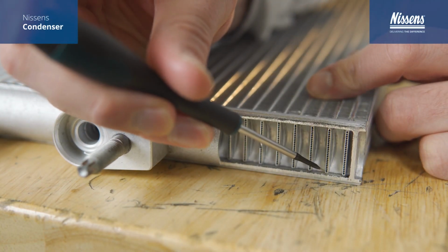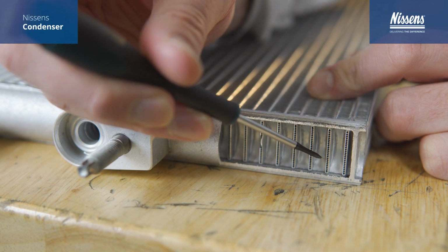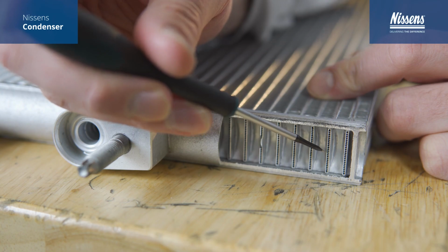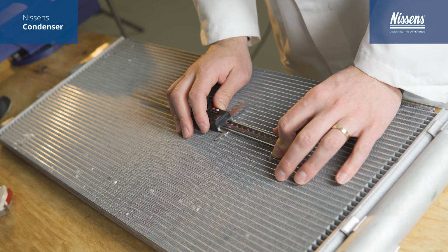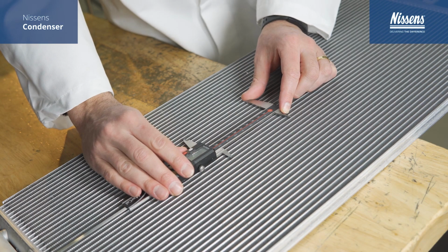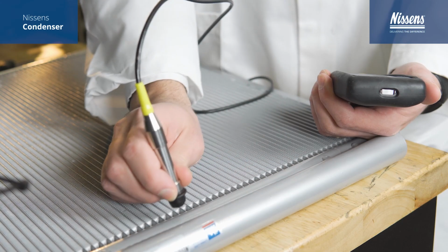This holistic review and definition of design requirements include the condenser technology, for example, the tube and microtube type and size, the fin density, the number of tubes, the weight and size, and others. It also includes the anti-corrosion coating type and thickness.